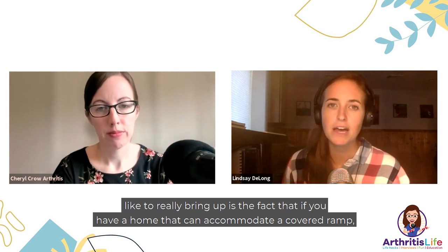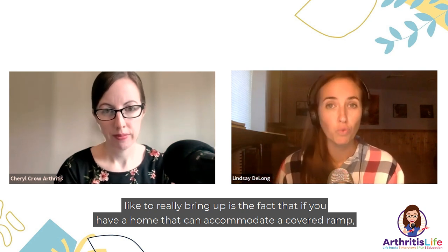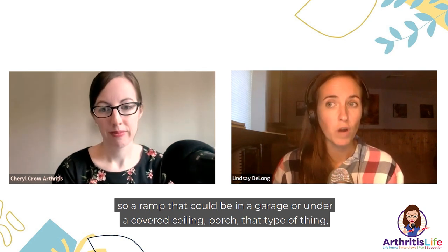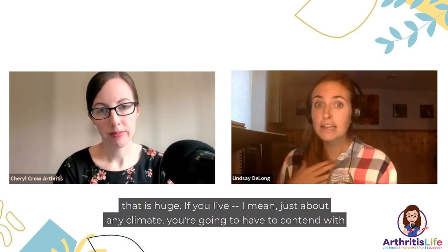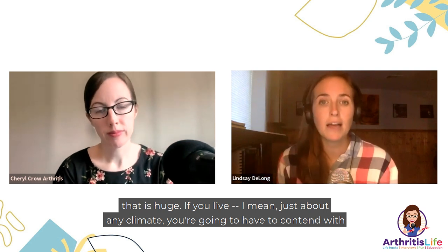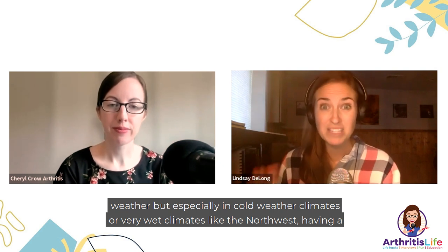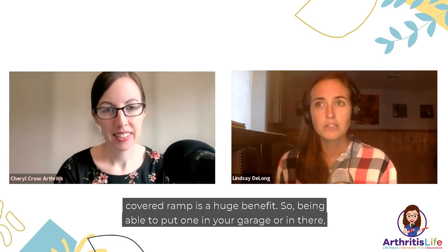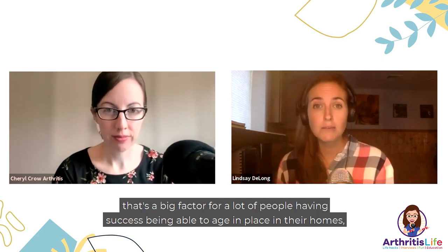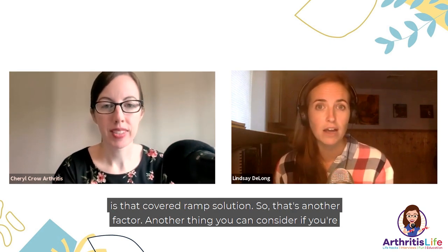Yeah. And one thing about ramps that I always like to really bring up is the fact that if you have a home that can accommodate a covered ramp, so a ramp that could be in a garage or under a covered ceiling, porch, that type of thing, that is huge. If you live in just about any climate, you're going to have to contend with weather, but especially in cold weather climates or very wet climates like the Northwest, having a covered ramp is a huge benefit. So being able to put one in your garage is a big factor for a lot of people having success being able to age in place in their homes.